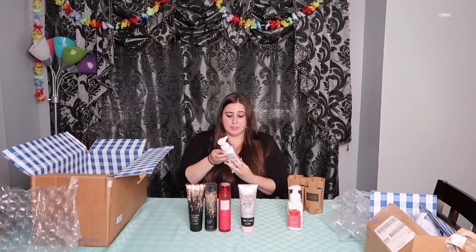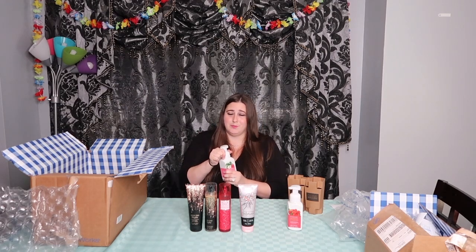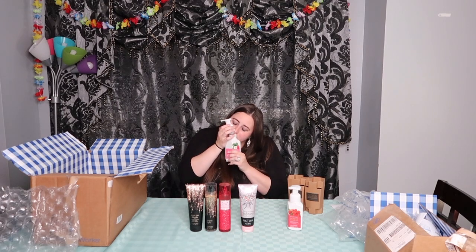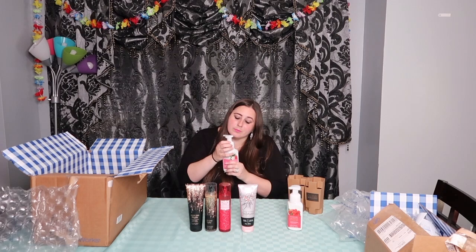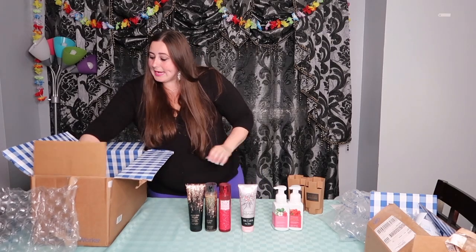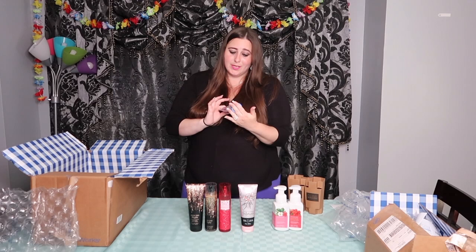And this one is Gentle and Clean Foaming Hand Soap. It's pink strawberry. So actually, I have to smell this because I was so excited to get this one. Let's see. And then we have Moonlight Path Ultra Shea Body Cream.